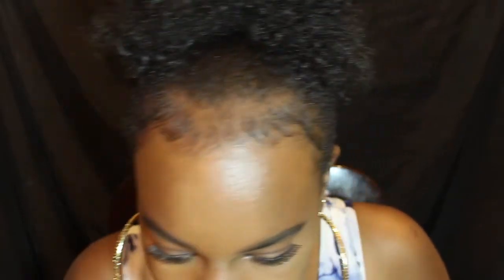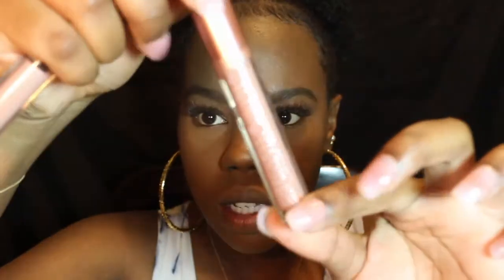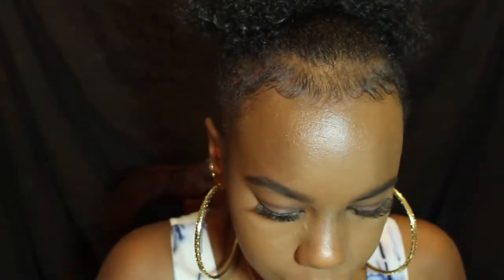Okay, so the lightest that I have, the lightest color is this color. That's what it looks like in the bottle. Is my camera gonna focus? It might not, because this is like glassy. And this color is the color Dune. It is the color Dune. Yeah, I'll put it right here.